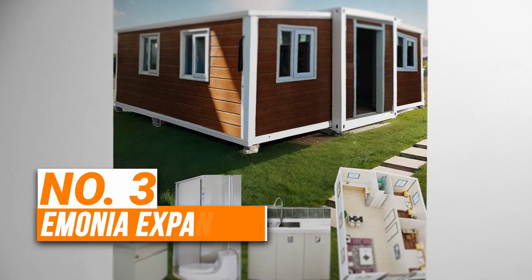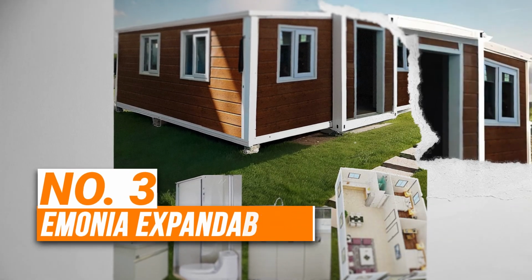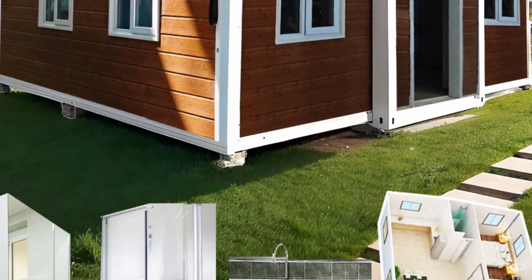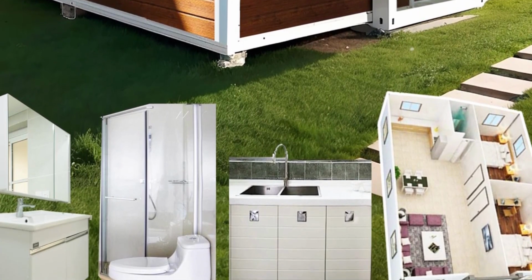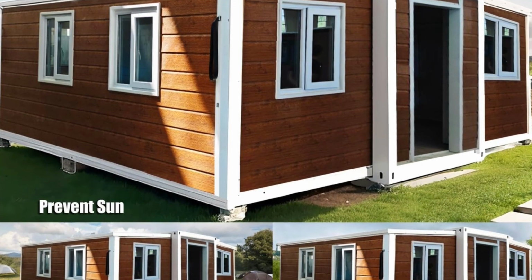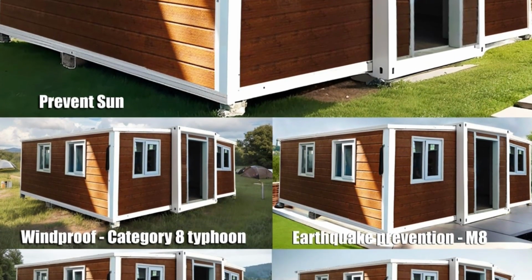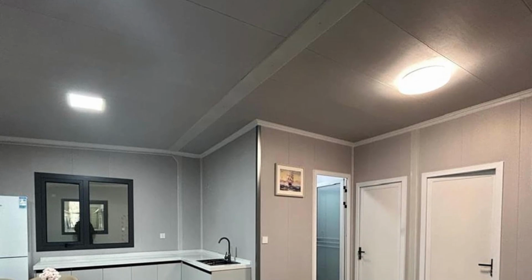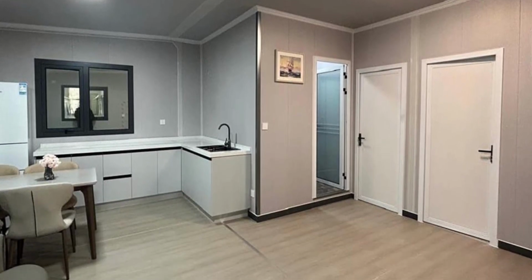Number 3 is the Ammonia Expandable Prefab Home. It's an expandable 40-foot prefab house that unfolds into a 3-bedroom, 1-living-room setup, complete with a kitchen, toilet, and bathroom. The frame is made of high-strength stainless steel with an imitation wood finish, ensuring durability and a modern look. It's wind-resistant level 8, fire-resistant level B, and earthquake-resistant level 8, so you're covered in almost any condition.